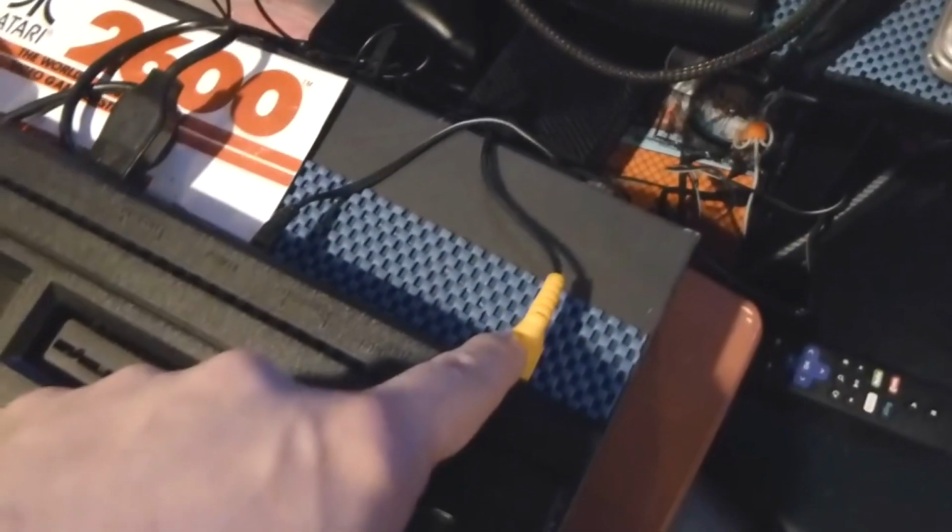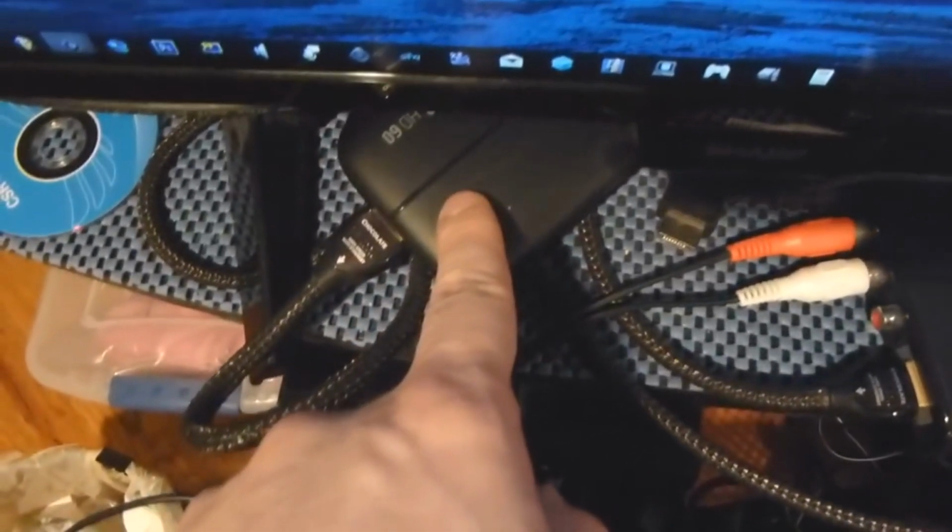The conversion, hooking this thing up, is crazy. It's the standard cable that plugs into the back of it, then it plugs into the back of a VCR. That's an upscaler. It's basically running off mono audio, and then it plugs into the Elgato HD60, and then it records into here. Then from there, I do some editing, and all that fancy stuff.